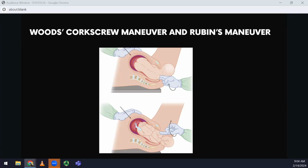So this one is, you see in the bottom, like the posterior one. This one is going to be in the anterior one, and then you're going to rotate the baby around 30 degrees to the chest side, okay? And that will also create another oblique angle to make the baby come out. You can also do both at the same time.